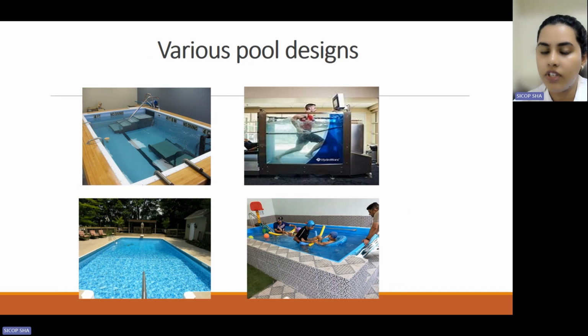And most of these pools have the option of regulating the temperature, so you can heat up the pool, and it can be used again. Heat will provide a form of relaxation to the patients, and cold temperatures are generally not used for the pools. And here on the bottom right corner, we can see a smaller pool again, and you can see it has a grab bar throughout the pool for the safety precautions.